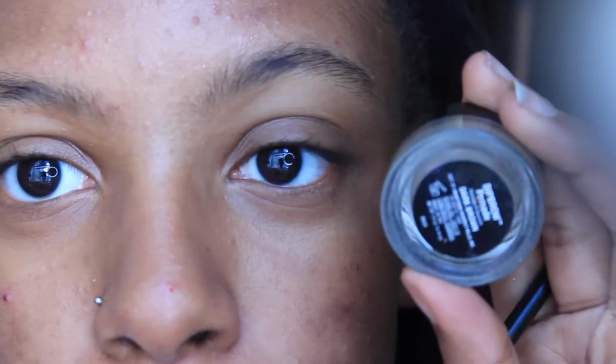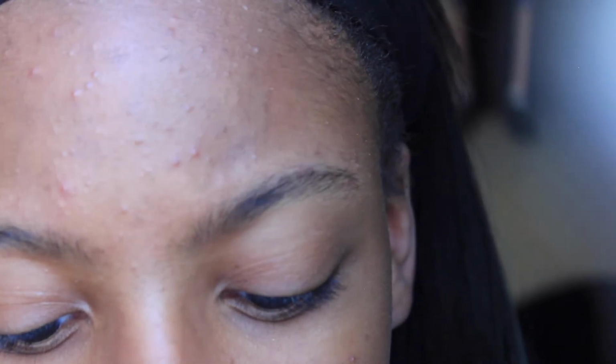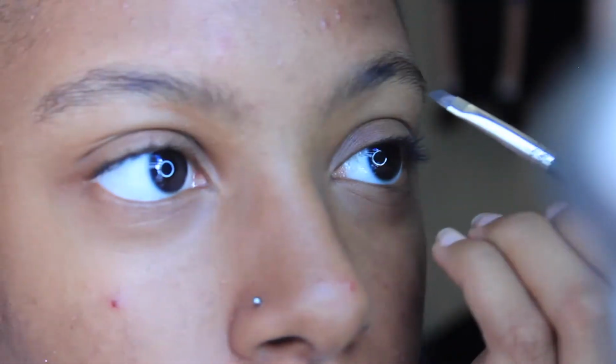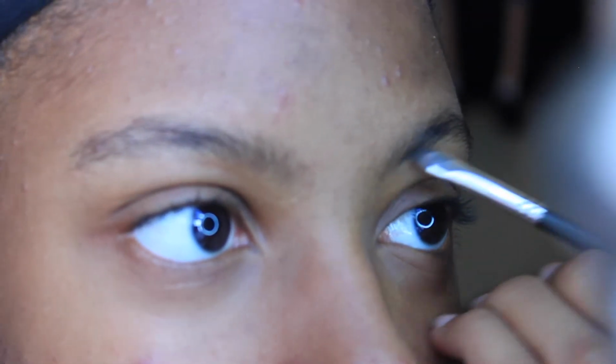I'm going to be picking up my Anastasia pomade, and I'm going to be dipping the other side into the pomade and getting a really small amount, because it's very easy to get too much of this pomade onto your brush and you're going to end up looking like a Sharpie. So now I'm just gonna go up under the brows and fill and create the line and the shape that I want. And I sort of start not in the front of my eyebrows.